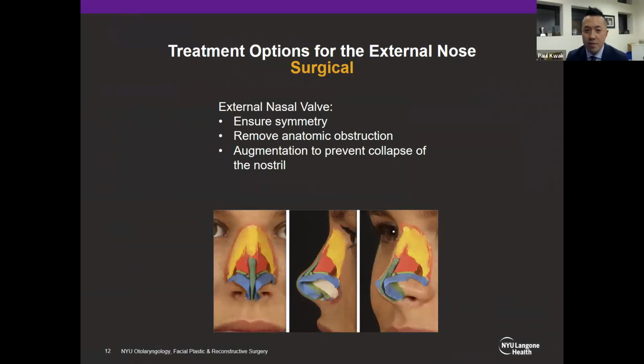Good. That was a really helpful overview, Judy. I think we're going to move now to talk about some of the surgical options that can become available to us. And Dr. Markey is going to take us through some of that discussion. Yeah, thanks, Paul, and thanks, Judy. So now we'll talk about some of the surgical options.